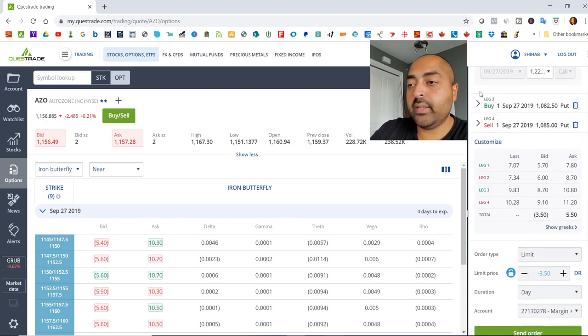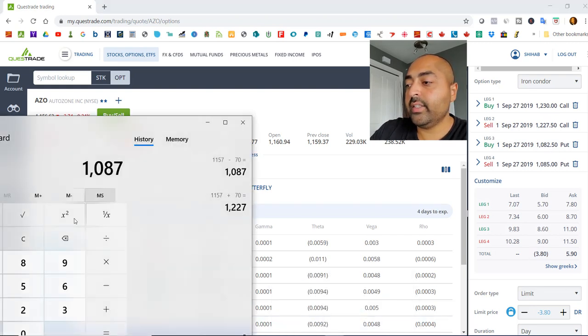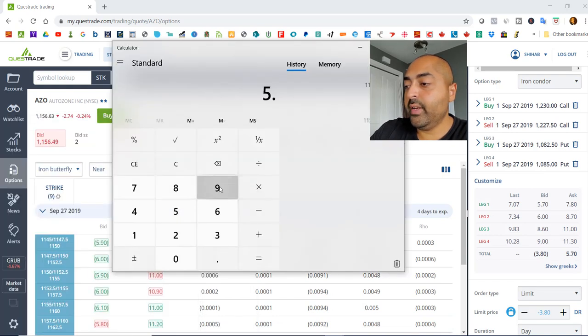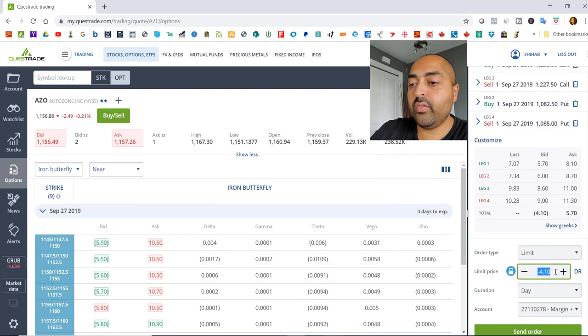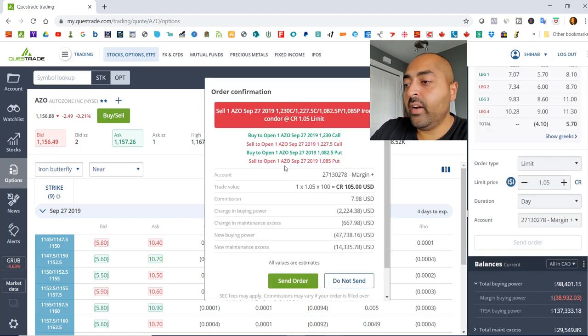All right, so let's bring it together just to see it clearer. So 10.85 put with a 10.82.5 protection, and then 12.27.5 call with a 12.30 protection, so 2.5 points out. And look at the spread. The spread is crazy, but let's see what I can collect from that. So 5.9 minus 3.8 divided by 2 is $1.05. That's the mid price, so let's go for $1.05 here. Max profit is $1.05, but max loss is $250 minus $105. So it's a decent risk to reward ratio.